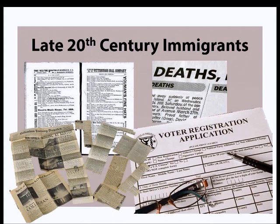For the latter 20th century, again, U.S. privacy laws and the laws of other countries will restrict access to vital and other records, but happily, database websites such as Ancestry, Fold3, and Family Search have arranged access to many useful records that are generated in the late 20th century.